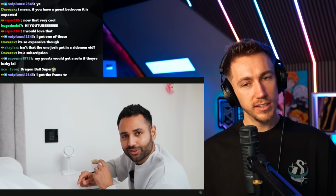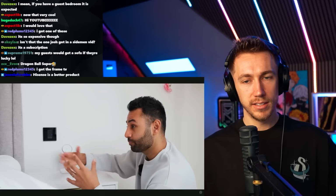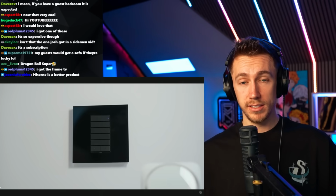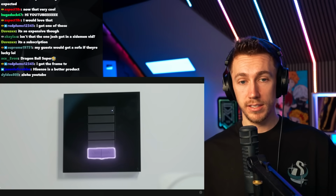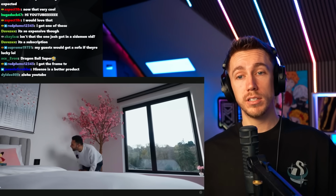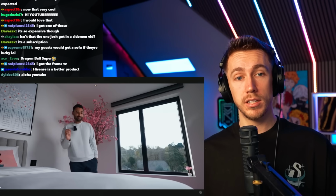But because these are Control 4 buttons, they're linked to basically everything that can turn on in the entire house, which means you can swap out buttons. So we swapped the bottom one for an up-down switch that people can use to control blinds. But it also means that you can hide functionality.